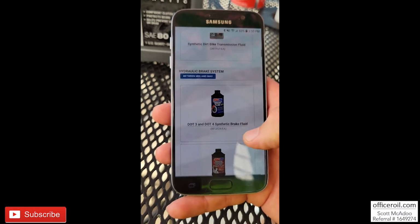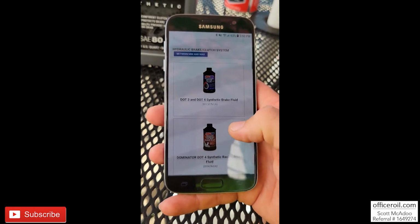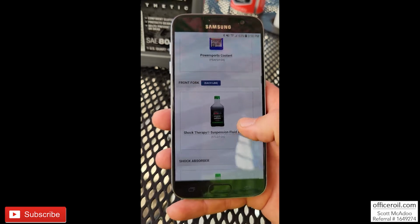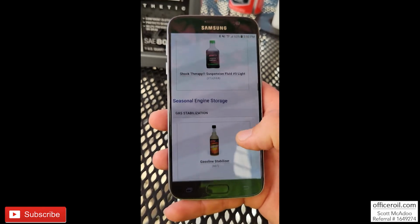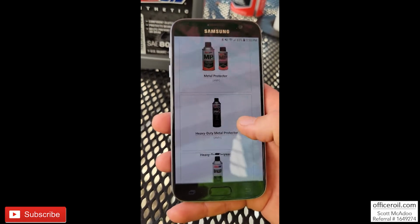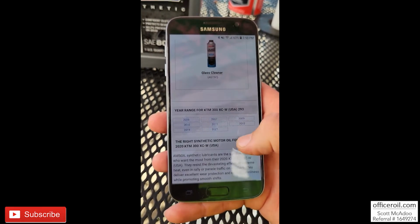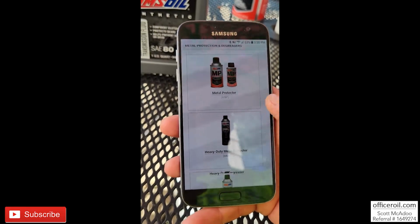But also here are some great recommendations: hydraulic clutch fluid, your brake fluid, your coolants, the new Power Sports coolant, your fork fluid, synthetic fork fluid number 5, and then all your fuel stabilizers, your ethanol fighters, your octane boosts, water resistant grease. Everything's super easy to find right here. Click, click, add to shopping cart, check out. It'll be on your doorstep ASAP.